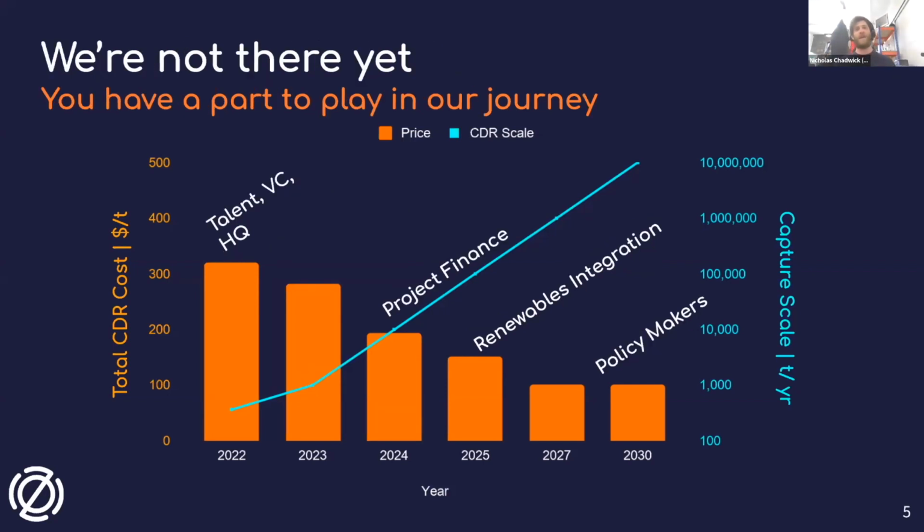Now, what I want to do here is flip the narrative on this slide and say, this is the same graph, but actually to make a pitch to you in the audience. We know we're not there yet. We have an ambitious vision of what the future will hold, but we need help getting there.